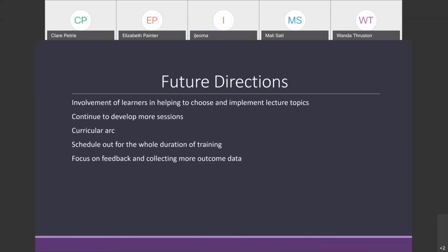So in terms of future directions, obviously this happened pretty quickly, and so we're eternally evolving what we're doing with the curriculum. One, we're going to try and involve more learners in choosing and implementing lecture topics. Like we said before, we have a really strong belief that there needs to be kind of a theoretical, conceptual framework for what we're doing, and we're going to build a curricular arc within that. And so we want to involve the learners in that process as much as we can. We also think it's an important opportunity for our interdisciplinary learners to learn about curriculum development and how these things happen. We're obviously making more sessions as we go every day, it feels like, but regularly.